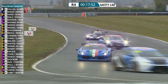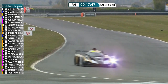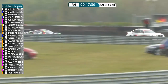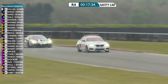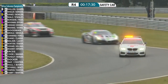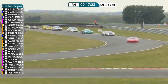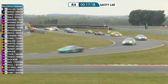Okay, looks like we are now mostly formed up. I would take a look at the YouTube comments. They're moving too fast for me to read them. Okay, the light's still on at the moment. Hopefully we'll get back to racing shortly. Thank you for your patience while the marshals do their job and the officials get the correct order established. There's the battle in Class 4, the turquoise McLaren and the Cupra behind it.